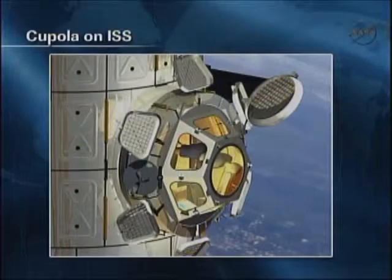However, we've not used it in the mode we're using it now, where there are internal panes, kind of like your storm windows. You have maybe two windows. In this case, there are 4 panes of glass, but the innermost one is called a scratch pane, and that's a protective pane to keep the others very pristine. And that's not an optical quality piece of glass due to the plastic sheet on it.